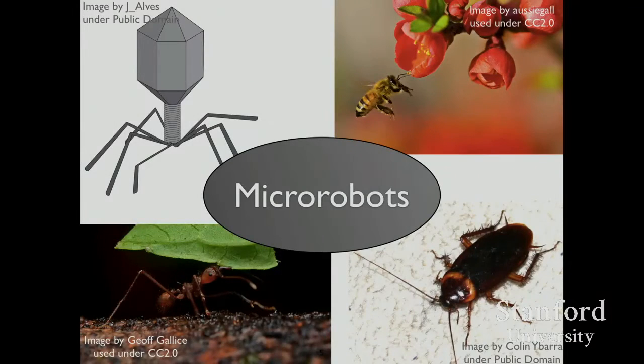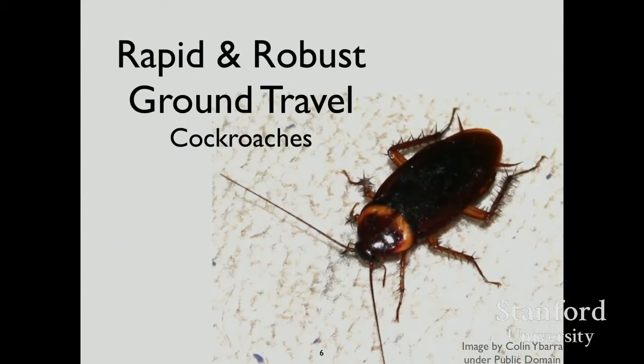The next interesting area is, okay, so we're outside of the human body. Well, why would we want a small robot? One possibility is to be inspired by cockroaches, so you have rapid and robust ground transport. Cockroaches can get darn near anywhere. They can run really fast. They're really simple in the mind, but they have complex mechanics that make them inherently stable. And that's a really terrific inspiration for roboticists.